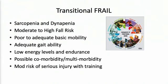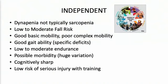They're going to have some comorbidities, but they're certainly not as sick as the frail, okay? Definite risk of injury if we train them too hard too early. We have to be thinking about that. We want to get to training them harder, but we got to start out soft and easy. And then let's look at the independent.